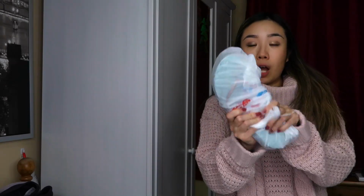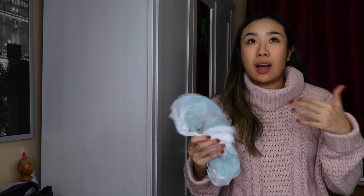I have my flip-flops inside this used plastic bag that I got when I was shopping for groceries one time. I always wrap my shoes inside plastic bags because it's dirty. Why would I put shoes uncovered with my clean clothes and underwear?